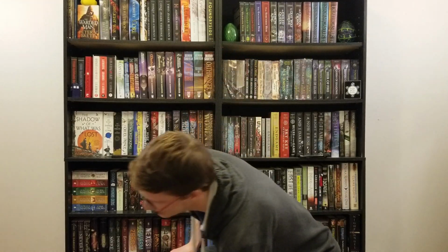Alright guys, so the first one is, do you have a book with deckled edges? So I'm going to try and take a look. I might disappear from the camera while I look on the top shelves, but we'll see. I'll start low first.